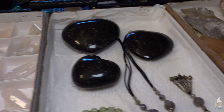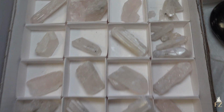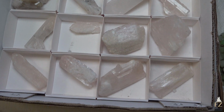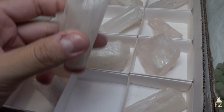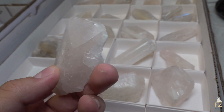Anyway, moving on to the next flat. This is cool. Now this stuff I was really happy to get. This is Dambarite. This is a whole flat of pink Dambarite that I showed you guys a little bit of in my previous gem show vlog, but all this stuff comes from Mexico. Highest quality stuff I could find. Such a cool, just really cool pieces.